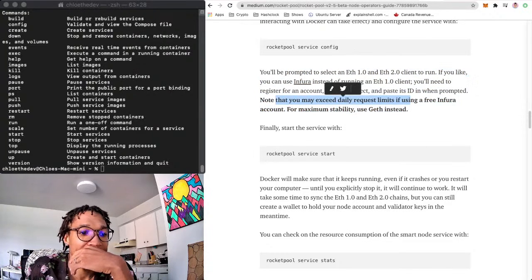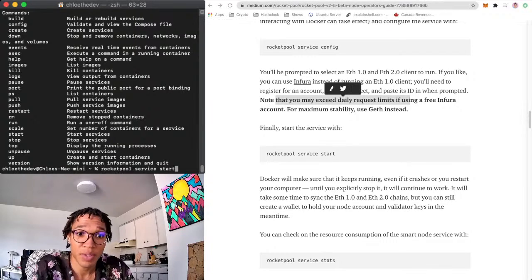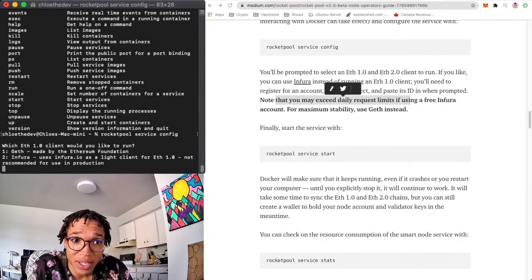Use Geth instead. I'm just going to try that again to see what it says, because whenever I do config and I say that I want to use Geth, this is not recommended. Okay.